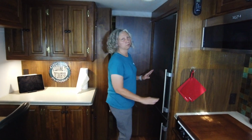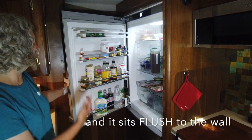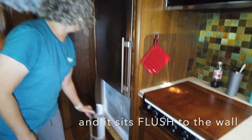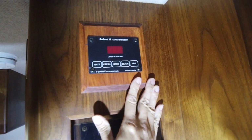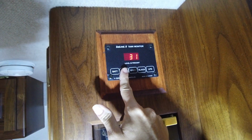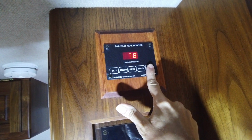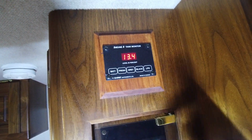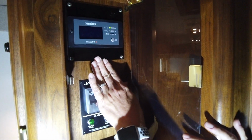Yeah. We put in a residential fridge, which is my favorite modification. The doors open up nicely, we have a ton of storage, and our freezer is amazing. Up here we added our Sea Level tank monitoring so we can see where our fresh, gray, black, propane, which we don't trust, and battery. Our inverter control is in here.